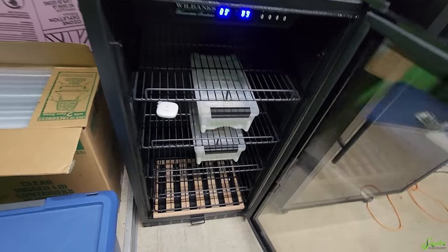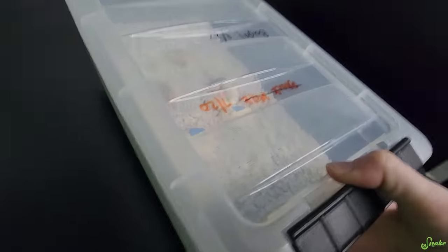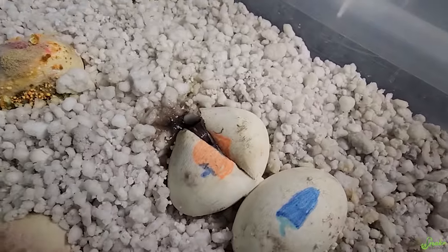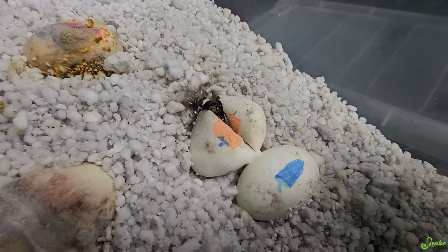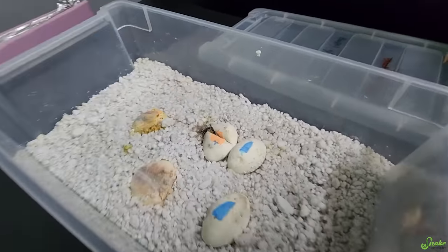Okay, babies. Baby check. Been a couple days. No! Oh my gosh! The mangroves are hatching! Mangrove babies! Okay, Ed's here too. Oh wow. Look, I can see his little face! Look at his face! Aww. Oh my gosh! That was the egg that was like blowing up. I was expecting that one just to be dead.